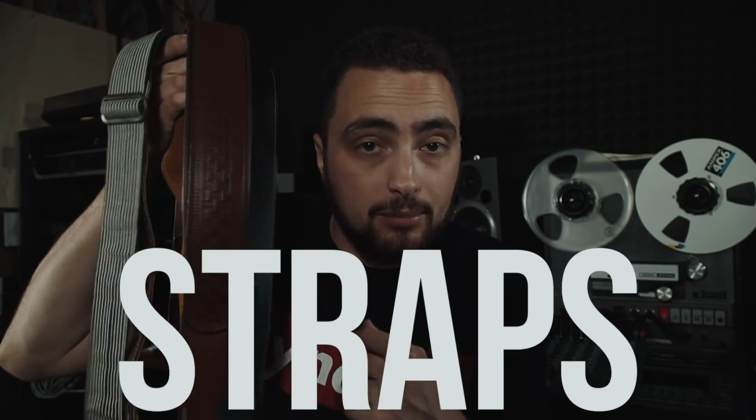Now, another thing every guitar player should own, in my opinion, are good quality straps. These are super important for 2 reasons. One, if you're playing gigs, especially long cover gigs where you're standing with a guitar on your shoulder for hours at a time, you want something that's comfortable, that spreads the weight of the instrument out over your shoulder evenly.